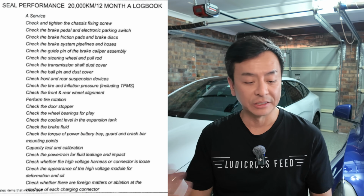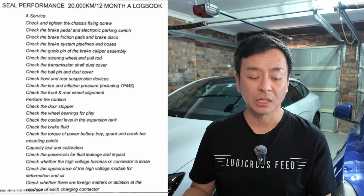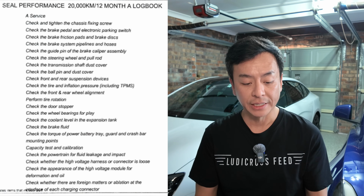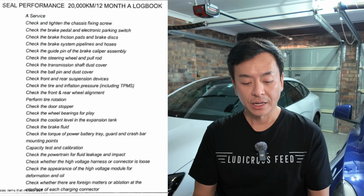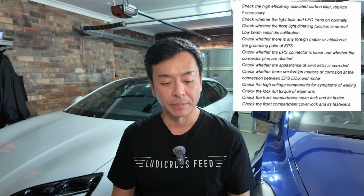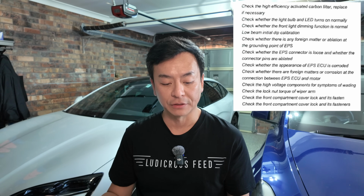So things like checking and tightening screws, checking the brake pedal, friction pads, steering column, transmission shaft, dust cover, tire inflation pressure, front and rear wheel alignment, tire rotation, door stopper, wheel bearings, coolant level, brake fluid, battery tray mounting points, capacity test and calibration, check powertrain for fluid leakage, whether the high voltage harness or connector is loose, any foreign matter or ablation at the charging connector, check the high efficiency activated carbon filter, check the light bulbs, foreign matter at the EPS connectors, whether it's loose or not, foreign matter corrosion at the EPS, ECU and motor connection, and other high voltage components, wiper arm nut torque. Check the front compartment cover lock and that it's fastened.